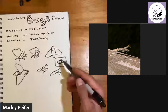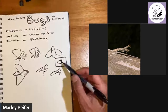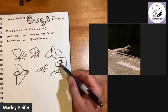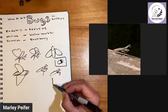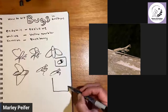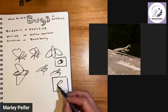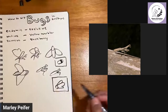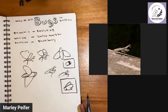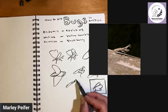So here you can see that my bug might be all that I see from a flying solitary bee, or not necessarily solitary, but a large bee, like a bumblebee or a carpenter bee. And it's totally fine to draw it just like that. Or sometimes you might just kind of get something like that, and then the bug is gone. That's fine. So right now with this mantis, we're just practicing getting some of those shapes.